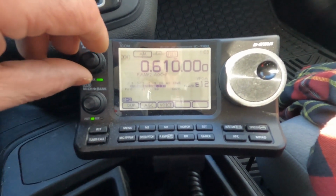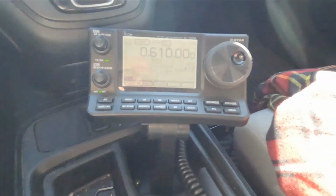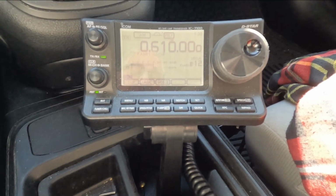I'm going to move up to my point number 3, and I'll be back. All right, guys, we're at a third site here. We're off the back of the antenna now.